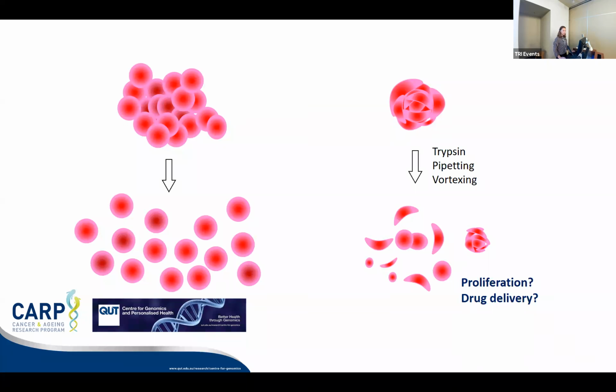So this raises obvious experimental questions. What about proliferation? How do these cells grow? Because supposedly cells at the very center of the cluster will be contact inhibited by other cells. And does it affect drug delivery? Because cells right in the middle of the cluster will be shielded from any drugs that we might put on our cells by the cells on the outer layers of that same cluster.